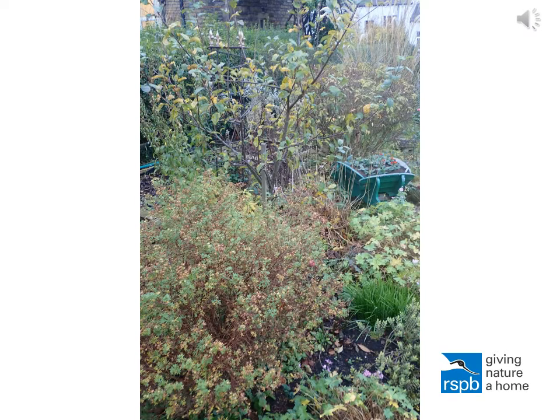Trees, shrubs and climbers are important features in the garden for their aesthetic appeal and as sources of food and shelter for wildlife. The size of your garden will limit what you can plant, but most gardens can support at least one small tree and a few shrubs. Having a mixture of native and non-native species is fine. However, native deciduous trees, shrubs and climbers are particularly beneficial.